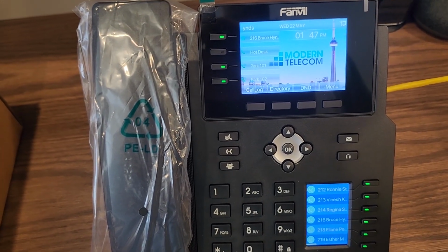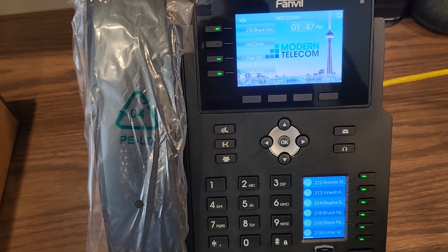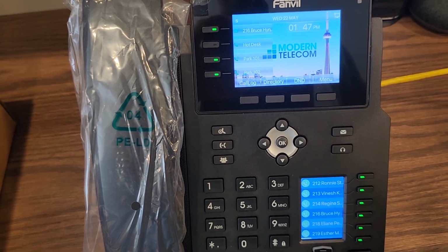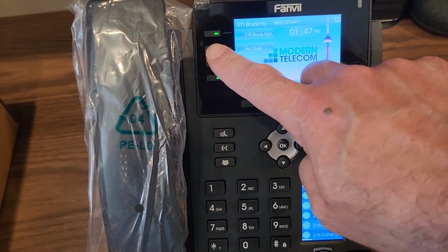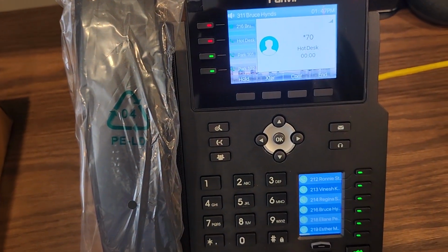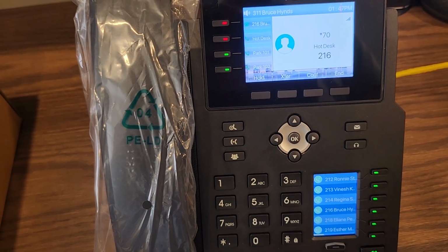At the end of your shift or when you're leaving or if somebody else wants to log in, you should log out of your extension, which returns the phone to its default extension. Simply do the exact same steps again. Please enter your extension number. Please enter your access code.